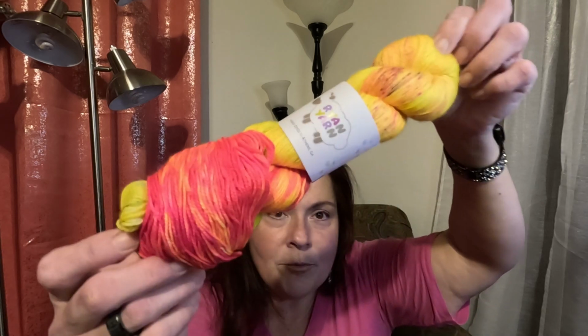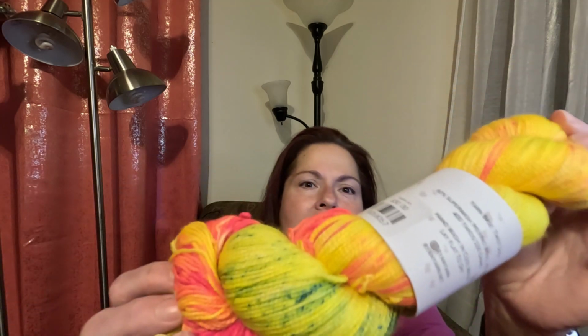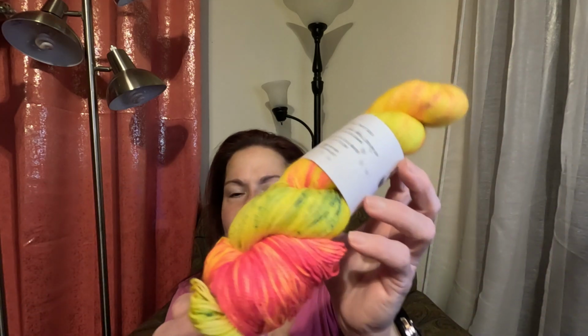Hand wash in cold water, lay flat to dry, which I would suggest with hand dyed yarns, but you don't have to if it's superwash. But anyway, look at that. Hopes and Dreams, absolutely 100%. I could totally get behind that. This is totally Hopes and Dreams.